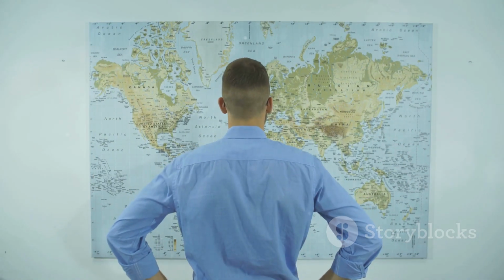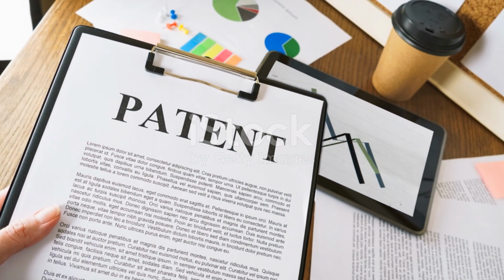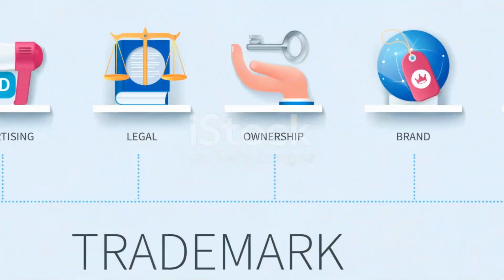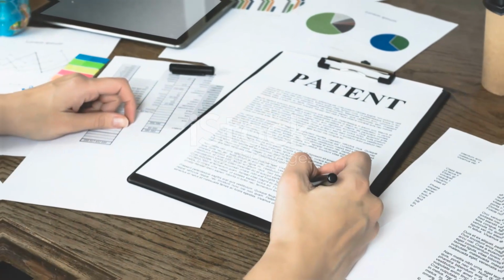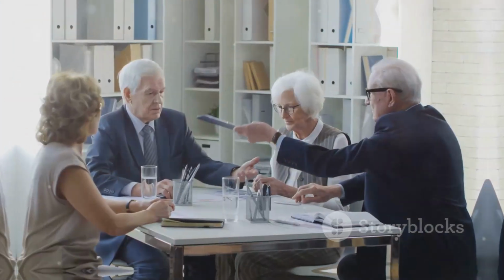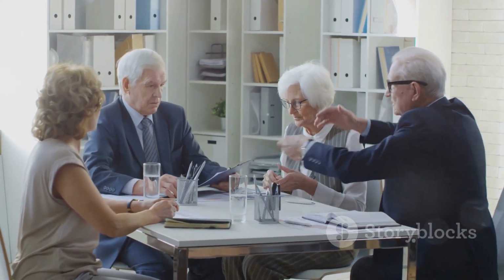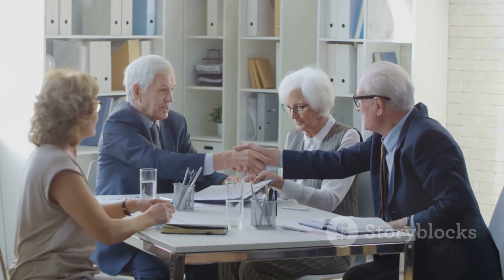Now, let's talk strategy. 1. The PCT, administered by the World Intellectual Property Organization, WIPO, offers a unified procedure for filing patent applications. By leveraging the PCT, companies like Macrotech, Inc. can extend patent protection internationally.